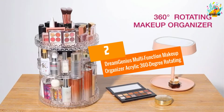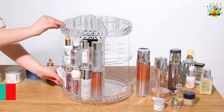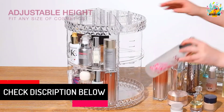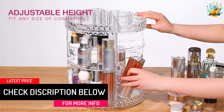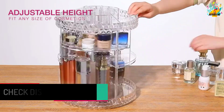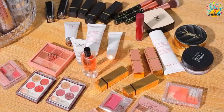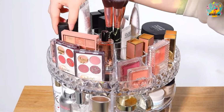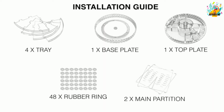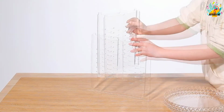At number 2, DreamGenius MultiFunction Makeup Organizer Acrylic 360-Degree Rotating. The DreamGenius Makeup Organizer can easily fit any shapes and sizes of cosmetics. With the provided user manual, the installation process is easy and quick. Featuring a rotating base, accessing your cosmetics can be simple and fast. Crafted from high-quality acrylic, the organizer can last for years without damages or cracks.